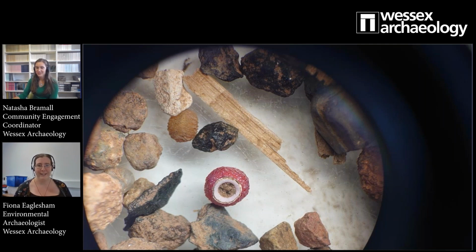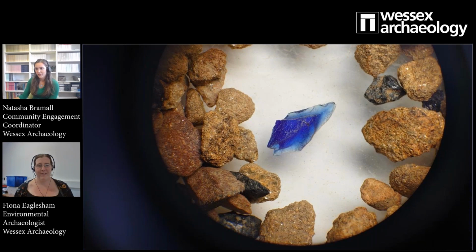Wow. Do you know what this bead is made of? Am I putting you on the spot there? I'm not 100% sure. I've passed it on, and I'm waiting. It's quite a recent one, so I'm waiting to find out. But it's a beautiful colour. So what have we got here? So this is a small piece of blue glass.